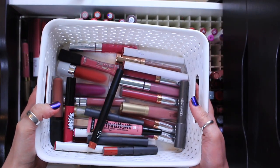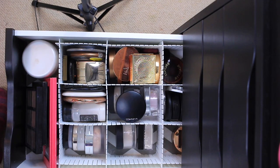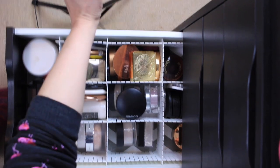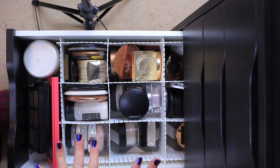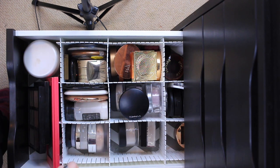Anyway, I think I may tackle this drawer next, which I'm sorry, the camera angle is really bad. I'll have to fix the camera angle before I actually film this. But this is like my bronzer and powder drawer. And that's kind of what's next in terms of going through here. I honestly don't know that there's a lot that I would get rid of in here, but I'd still need to go through it. So that's kind of the next thing. So if you guys want to see this drawer, let me know and I can record it.